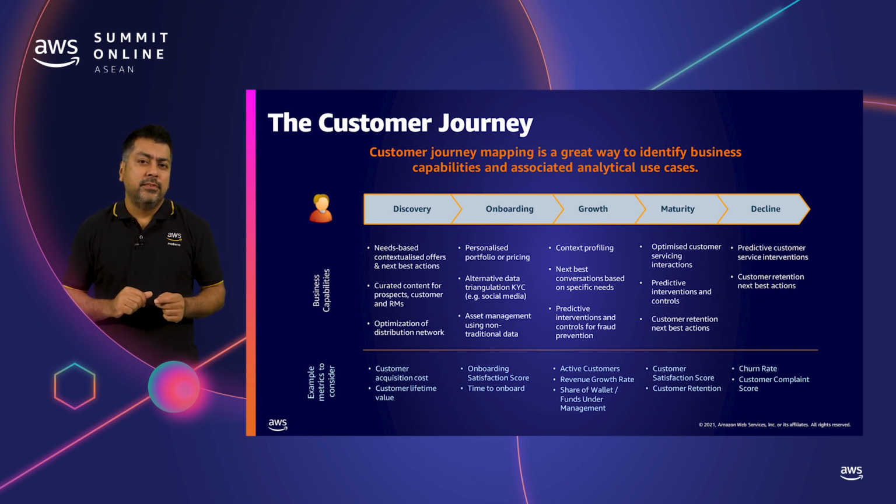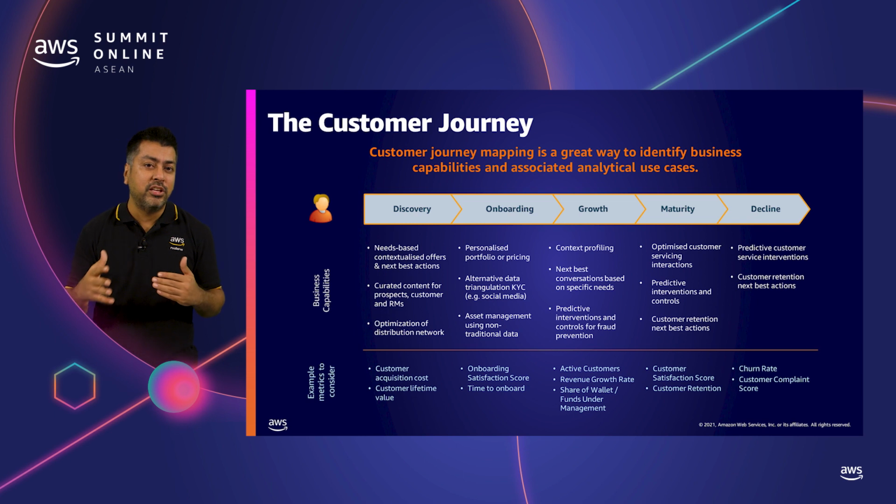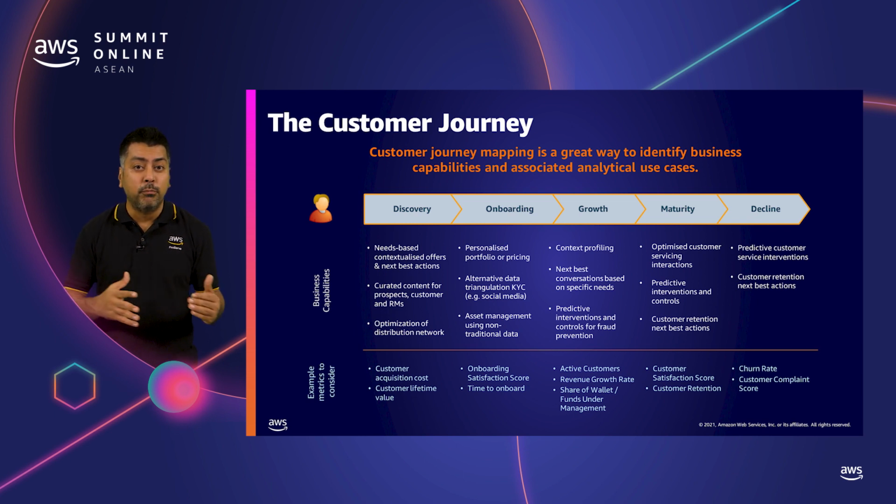For example, one of the key capabilities needed during the discovery phase is to ascertain the investment needs of the customer based on their estimated value to the bank. This means that according to the risk and investment profile of this customer, we need to engage them with the most relevant investment content and link them to the most suited relationship manager. Most business capabilities that optimize customer experience and marketing have underlying elements of data and analytics.